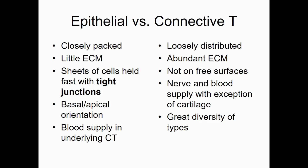There's an apical side of the cell, or a luminal side of the cell, and a basolateral side of the cell. And the blood supply tends to be underneath, and oxygen diffuses up to the cells. Connective tissue, the cells are really spread far apart, and there's lots of extracellular matrix. So in your tendons, in your ligaments, connective tissue in the layers of the gut and whatnot.